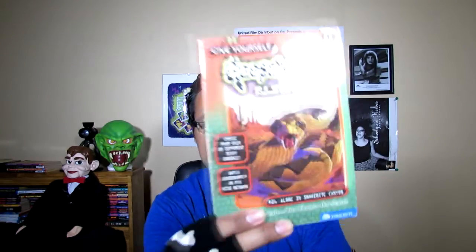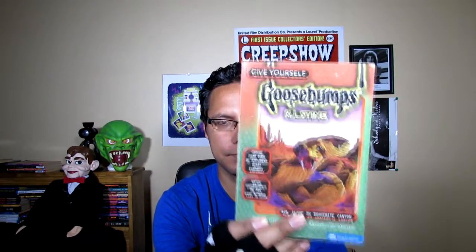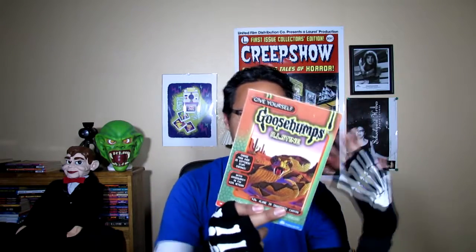And the next book we have is Alone in Snakebite Canyon. Kind of a generic cover there. It just has a rattlesnake, and there's another rattlesnake in the back there, but there's not enough about the cover that really separates it, makes it more over the top.